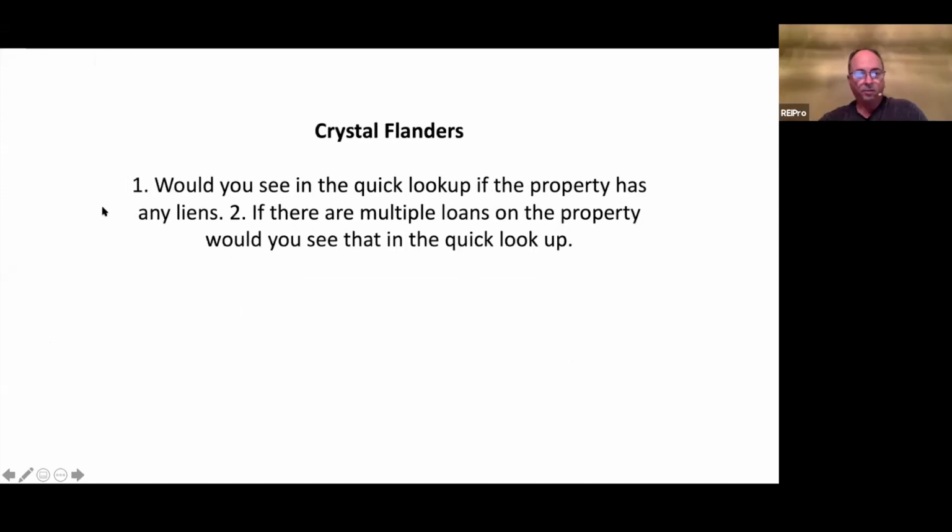All right, question from Crystal. Looks like it's a two-part question. Would you see in the quick lookup if the property has any liens? Number two, if there are multiple loans on the property, would you see that in quick lookup? Crystal, in quick lookup or in step one, the property details section, what you're going to see is the historical sales transaction and mortgage data such as first and second liens, as well as home equity lines of credit. You're not going to see mechanics liens or other types of liens.